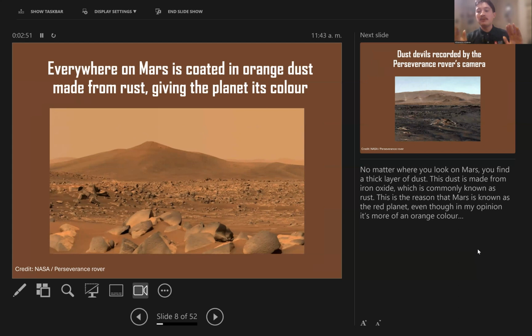No matter where you look on Mars, you find a thick layer of dust. This dust is made from iron oxide, which is commonly known as rust. And so that's the reason that Mars is known as the red planet. Even though, in my opinion, it's more of an orange color or like a beige.